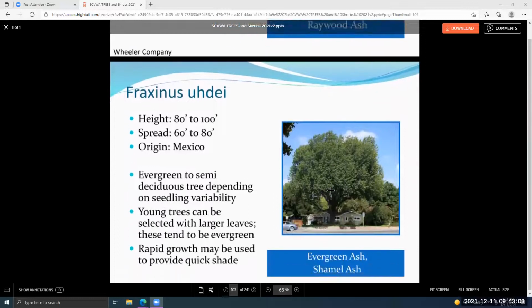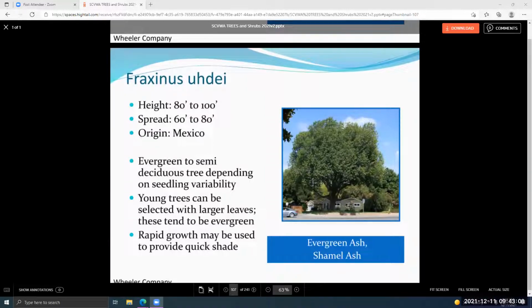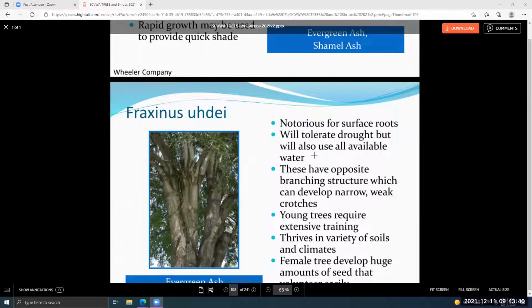It's another variety of ash that we don't see too much anymore because this is the reason why. Do you see that tiny little house dwarfed by the gigantic tree? Well, that's what happens. These trees are huge with roots that will extend 1.5 times beyond the drip line. So the neighbors on both sides are dealing with the roots from this tree. I don't think there's anybody in Santa Clarita that wants a tree 80 feet tall and 80 feet across. Notorious for surface roots, so it breaks sidewalks, streets, and driveways constantly.